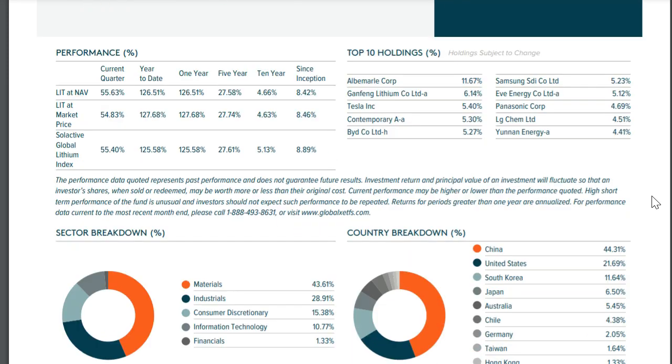And if we take a look at the historical performance, over the past 5 years, it is averaging more than 27% per year growth, which is absolutely incredible. And as time goes on and the focus on clean energy, electric vehicles, and battery technology only expands in innovation, this ETF is really expected to take off for many years in the future.